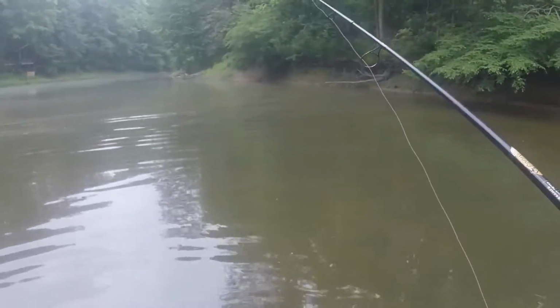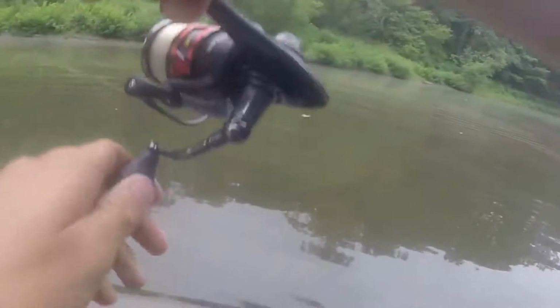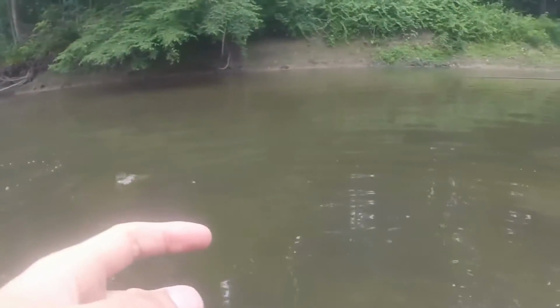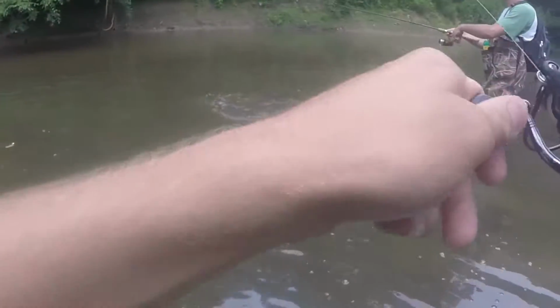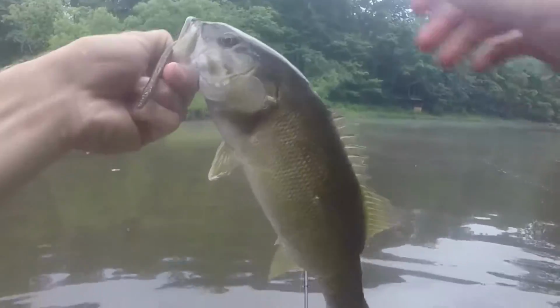Let me buzz across the top of this. Oh, there he is. Oh! Oh my God! Dang deer flies! Well, hold on, if I bring this in, I'll spray you. Nice one. Go around this way. Good one there.